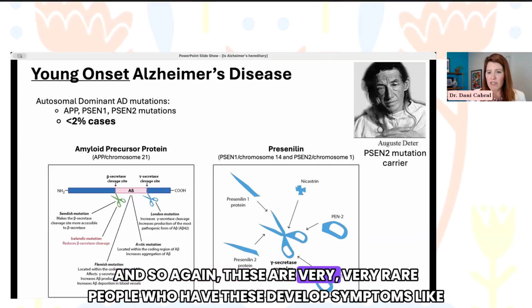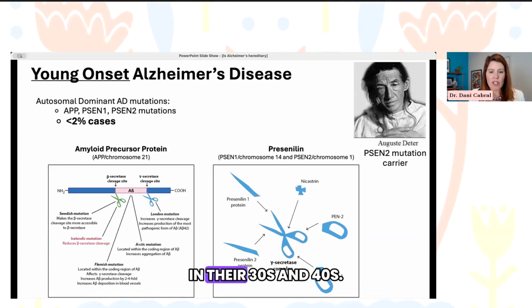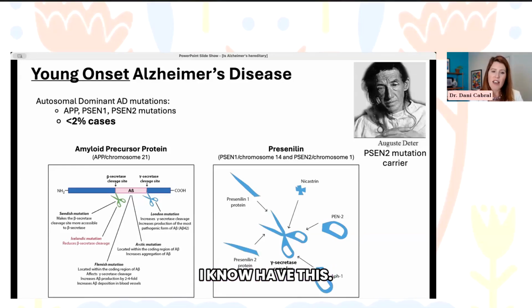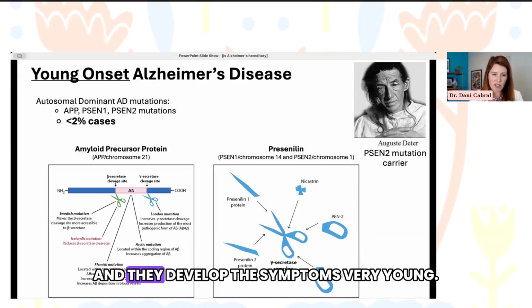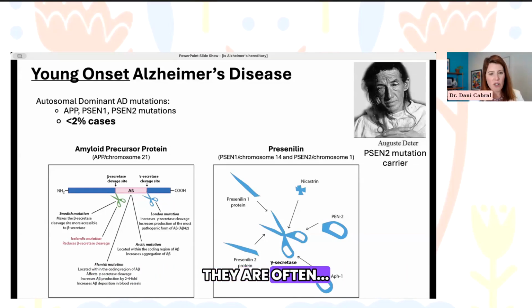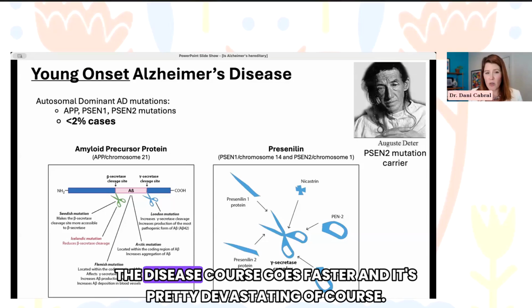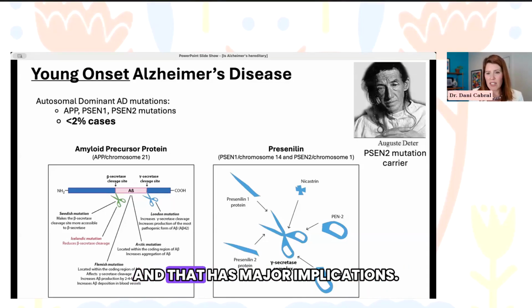And so again, these are very, very rare. People who have these develop symptoms in their 30s and 40s. And in my entire clinical career, I've seen maybe 6 to 8 patients who I know have this. They develop the symptoms very young. They tend to have teenage kids because they're in that 40s age range. The disease course goes faster and it's pretty devastating, of course. And that has major implications.